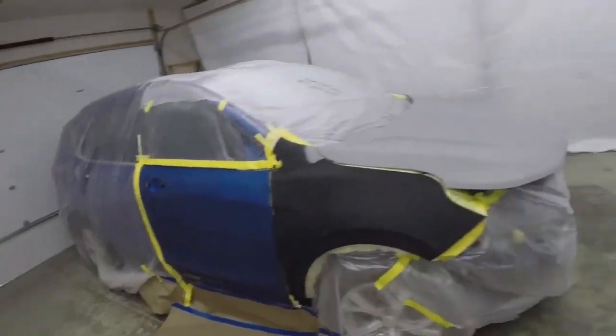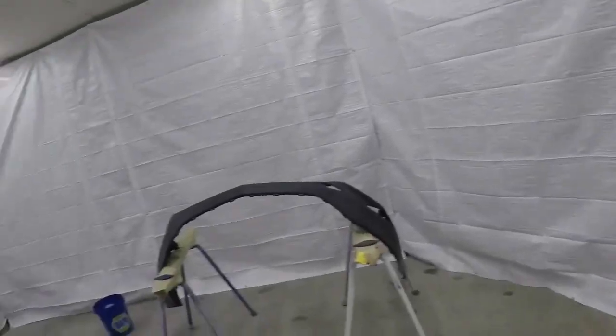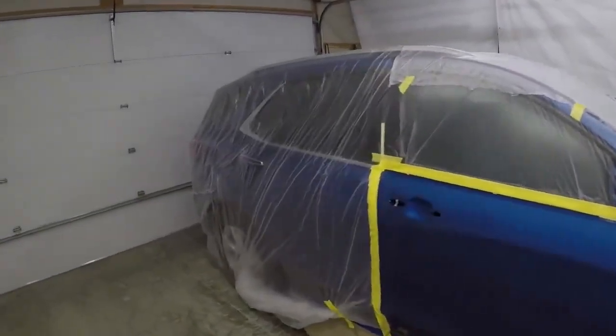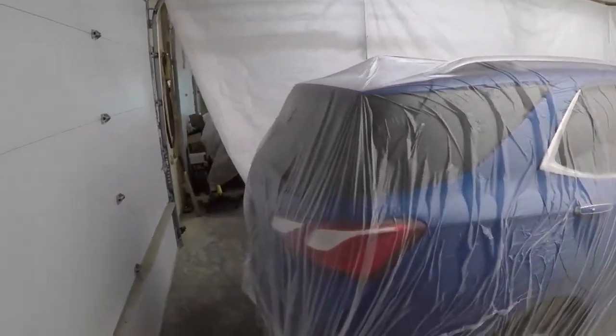The way I've got this set up, I've got pretty much the whole perimeter tarped off, and I've got all the seams kind of semi-sealed. But this back corner, the back of the car, I'm going to leave that tarp cracked open a little bit.